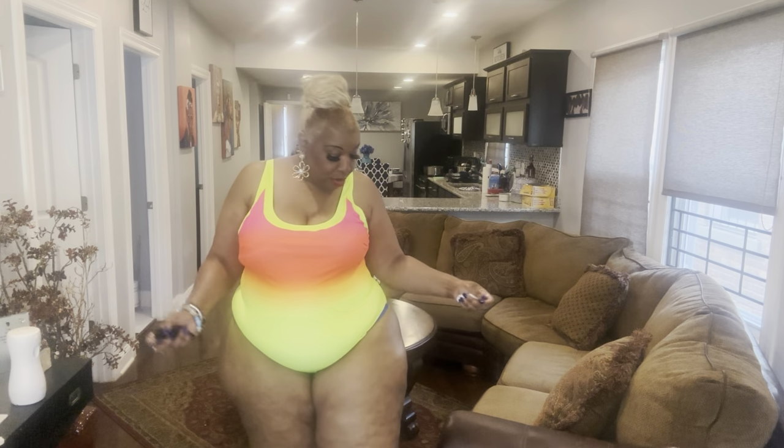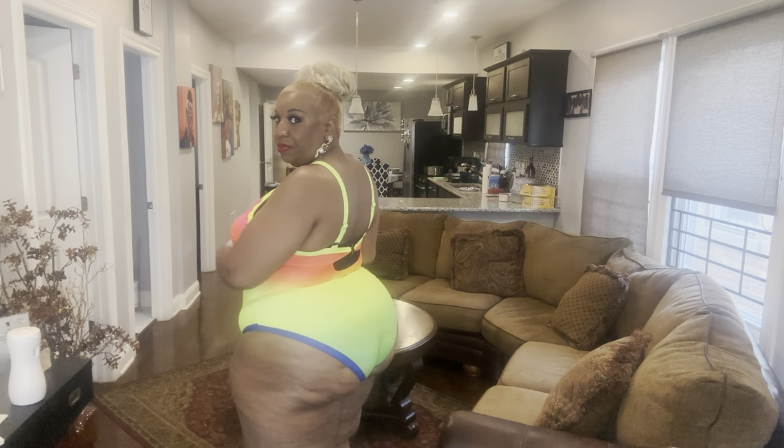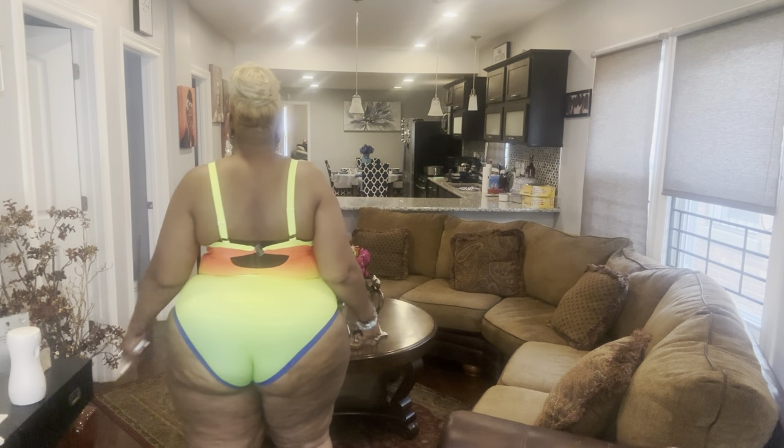All right, you guys, here's swimsuit number two. I love this swimsuit. I love the colors. You have lime green and orange, and then it's trimmed in a little blue right in here and around the booty. Okay, so this is how it looks in the back.